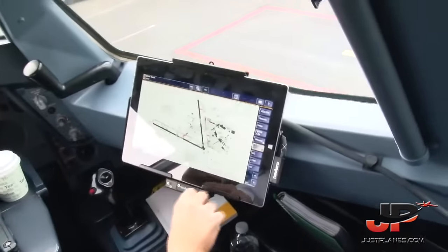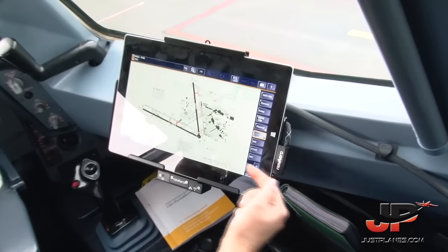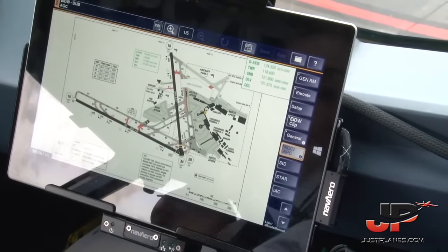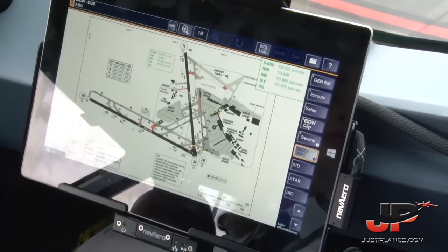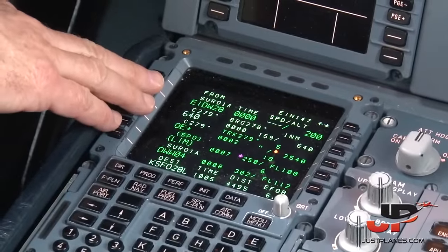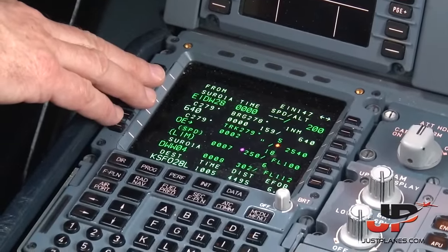So runway 28 is the westerly runway out of Dublin, which is the main runway. It's the longest runway. And we're parked quite close by. We've got a very short taxi out to it. The departure set at the moment is for a Zurich departure out of Dublin. We'll take a look at that very shortly.